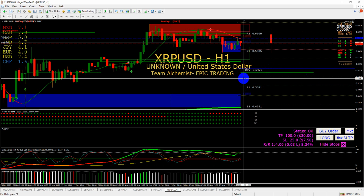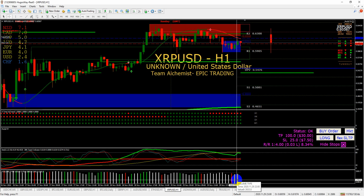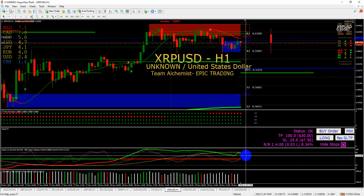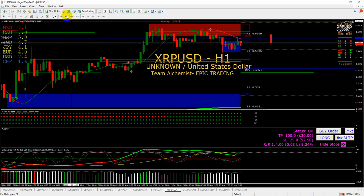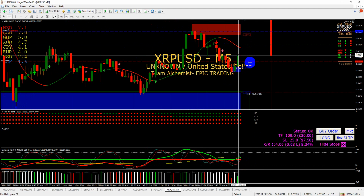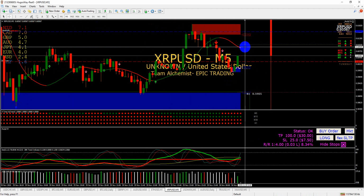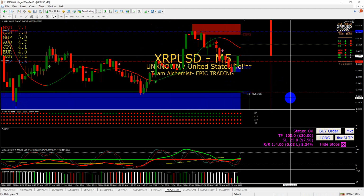Okay, so we know this is going down. It's about to go down right here. We're getting neutral volume, but my other indicator is showing that it's about to tick over. Let's go to the 5 minute. The 5 minute, it already tipped down. It's already going down. It hit a resistance. It's going to hit this support area and it's going to bounce back.